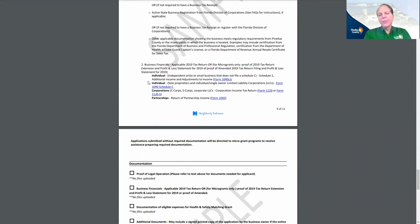Now, another similar thing would be if you have a Department of Health certificate because you're a restaurant or a hotel that serves food, you can use that document. If you're a charter fisherman, you can use your Coast Guard captain's license. If you're a retailer, you can use your annual resale certificate from the Department of Revenue. There are many, many choices there.